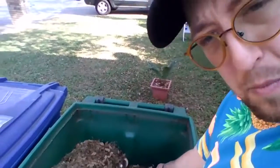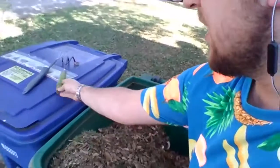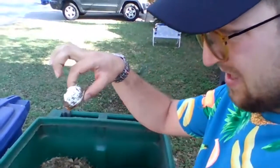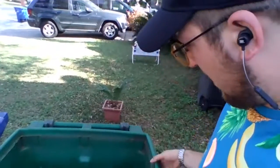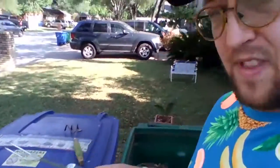So right here, I'm going to dig up a little bit just so that we could get down, because this is still fresh. You can see we've got eggshells in there that are already decomposing. It's already turning nasty. Now, in order to compost, there's a few things you have to know.